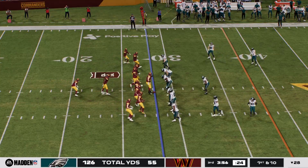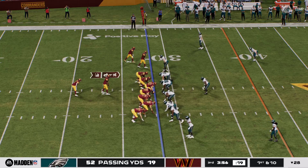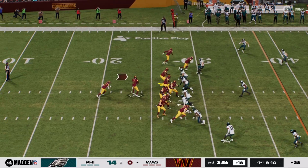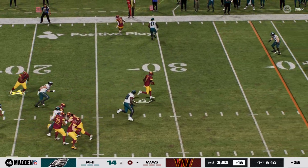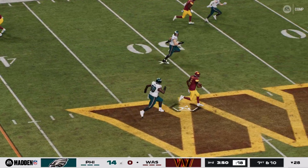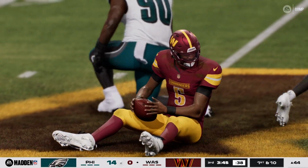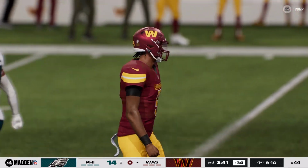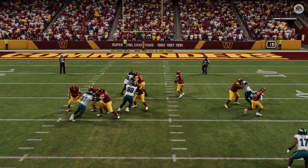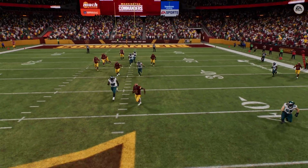Getting a pistol formation here first as they come to the line. Play action now, Daniels. Now here he goes, and he's going to take this down to the opposing 44. A 28-yard pickup there, and that's going to give the Commanders a first down. First and 10 at the 44-yard line.